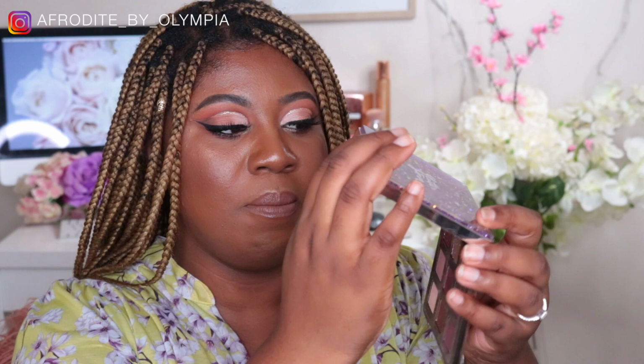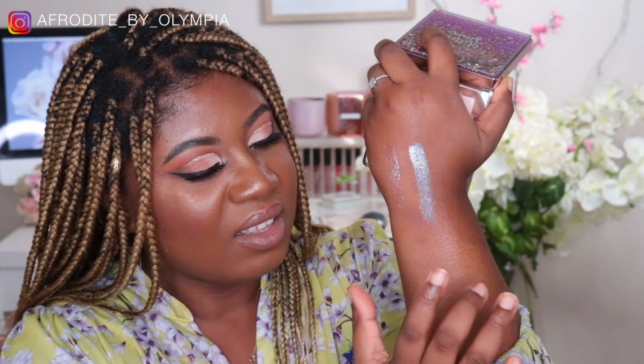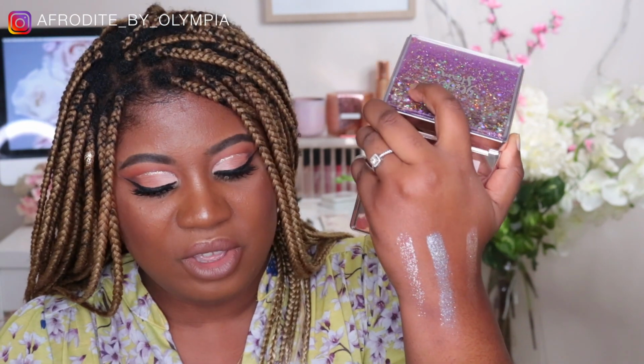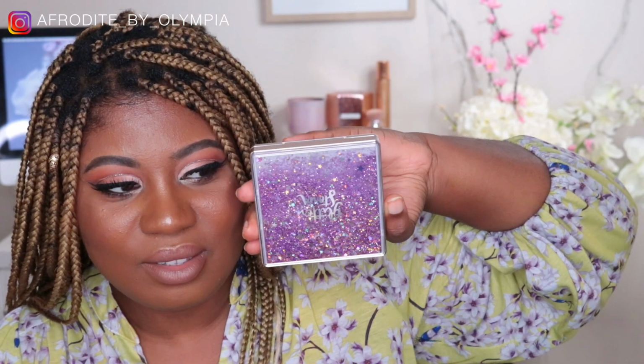Is that not gorgeous? I love it. And the actual eyeshadow palette itself is beautiful. Some of the best glitters that are actually eye safe. Thank you very much. They're all micro glitters. Okay, made in Italy. Isn't it gorgeous? Oh, I love it.